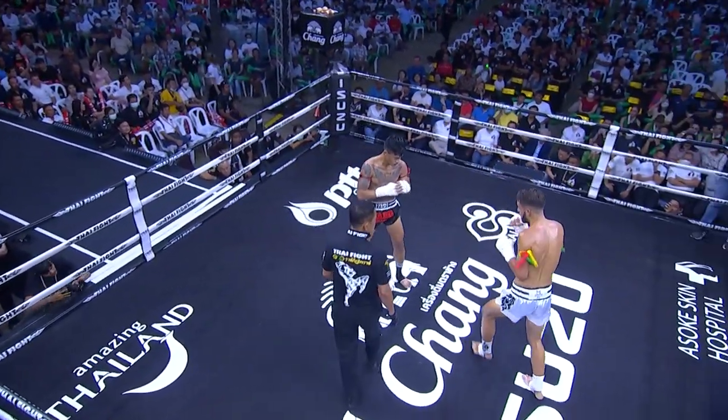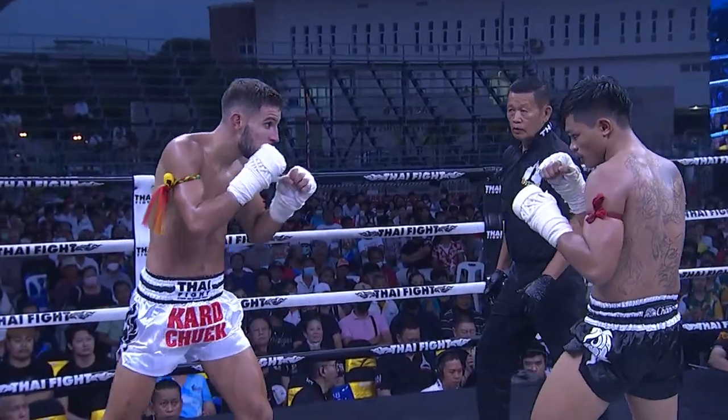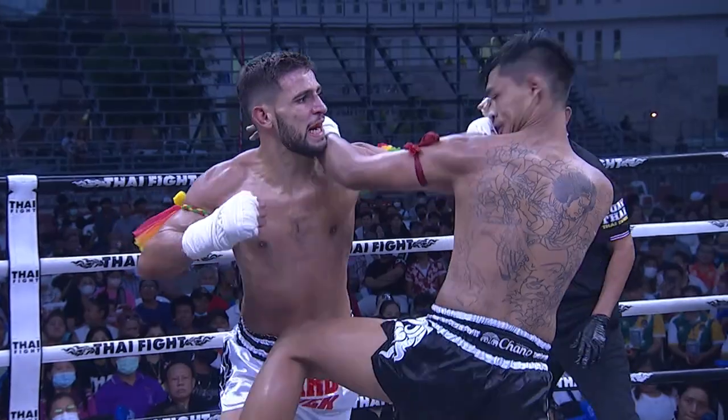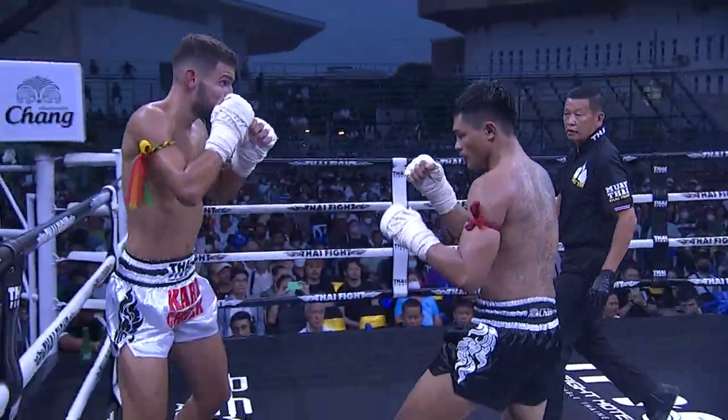Tell you what though, the heat today in Korat. Oof, it's been a hot one. It's still sticky right now. I wonder if that's affecting the fighters at all. And I'll tell you what, it's only going to get hotter.